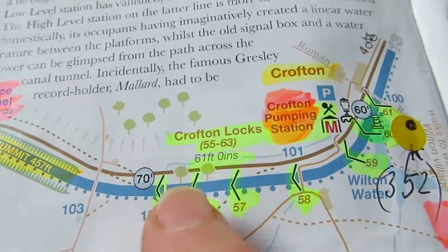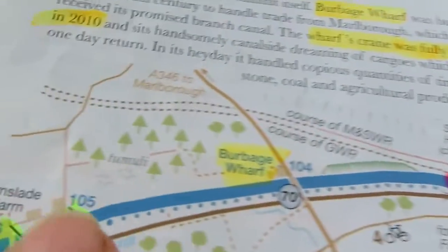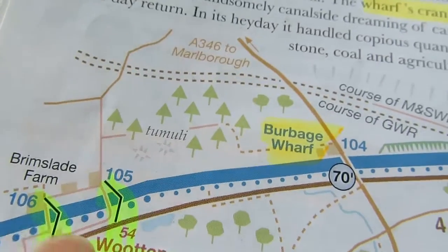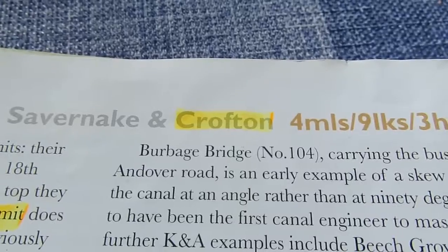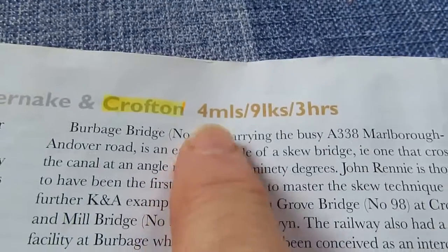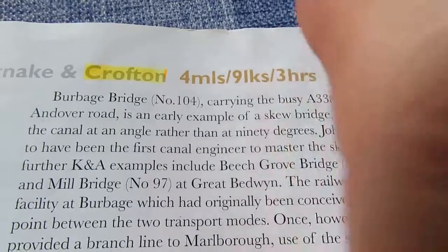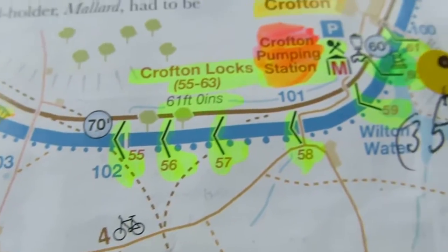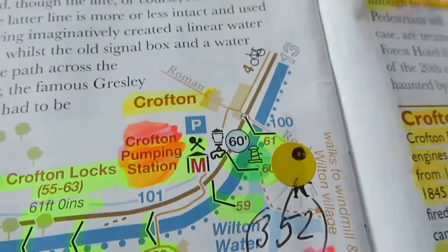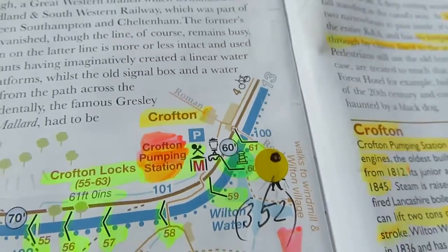So you've got 1, 2, 3, 4, 5, 6, 7, plus those 2 locks there, 8, 9 locks. And if you come to the very top, it tells you 4 miles for the page, 9 locks, and it should take you 3 hours. Well, we find that's not that accurate actually. So anyway, back here, we came through all these locks, came up to a little place called Crofton, and then we'll go over the page again.